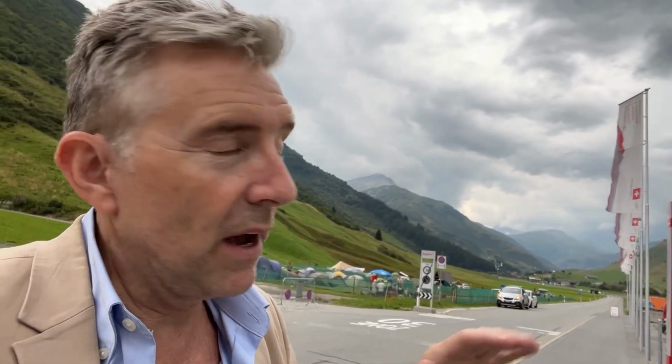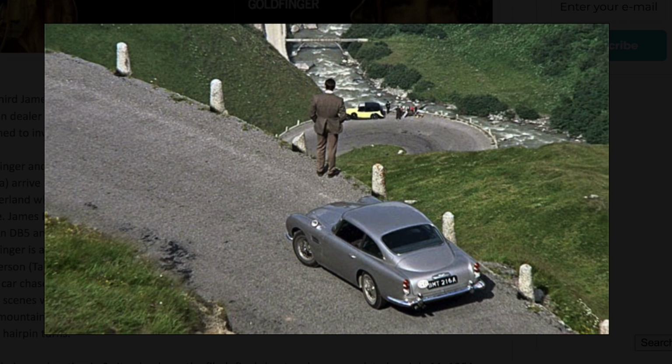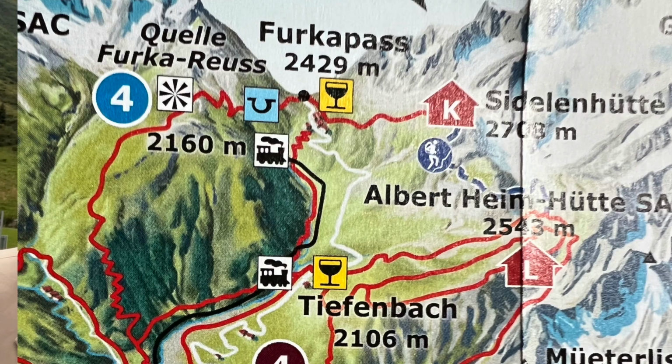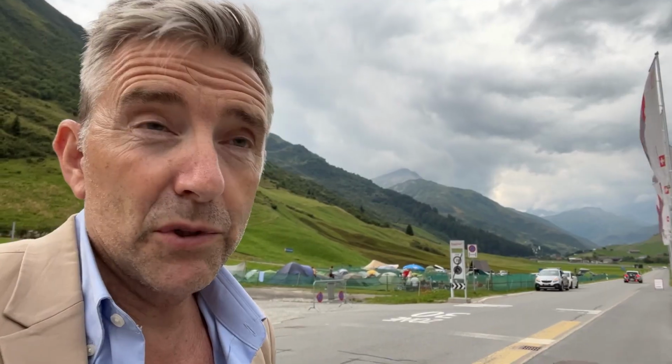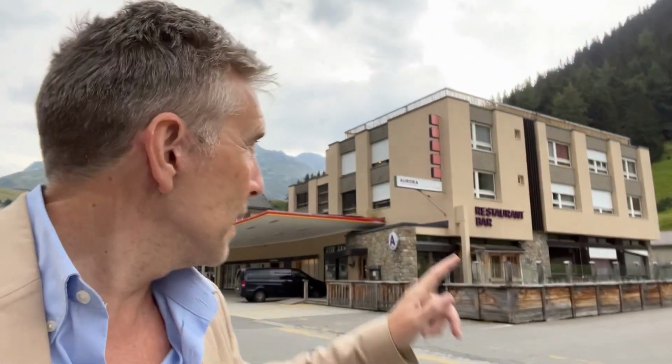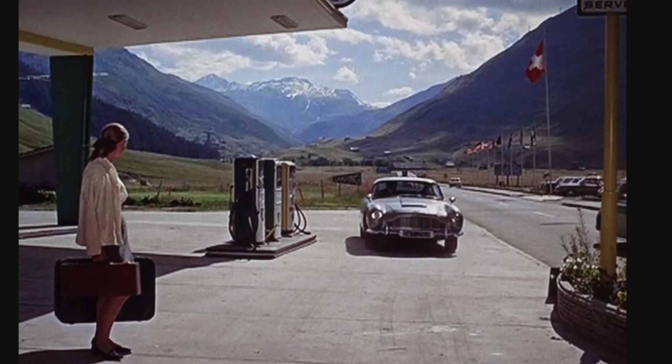So up there is the Furka Pass, and there's a good scene in a James Bond film, in Goldfinger, where he's driving the Aston Martin and he stops to look down at Goldfinger, and he feels a gunshot go past his head, and it's Tilly Masterson. Don't know whether you remember the Goldfinger storyline at all. And then he wrecks her tyres. That's not a euphemism. He wrecks her tyres and he pulls up at this place here, which used to be a Shell petrol station, and now it's a rather ropey looking hotel.